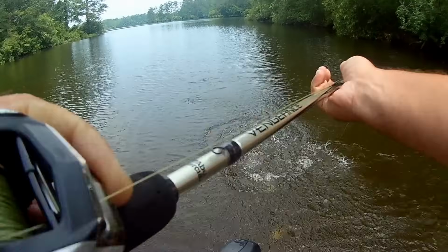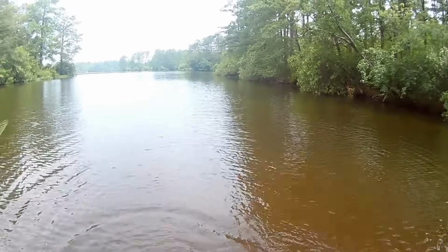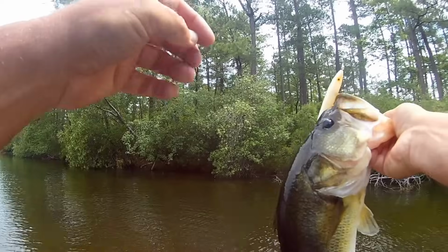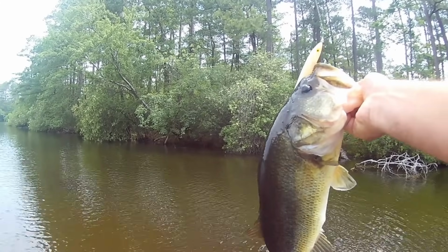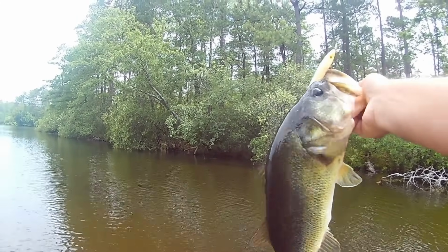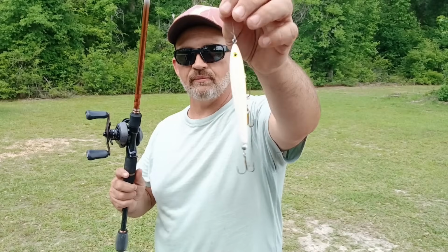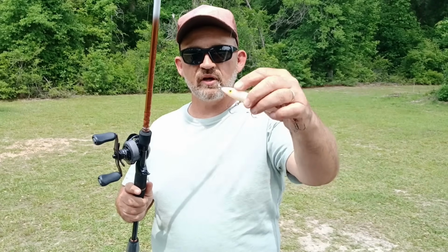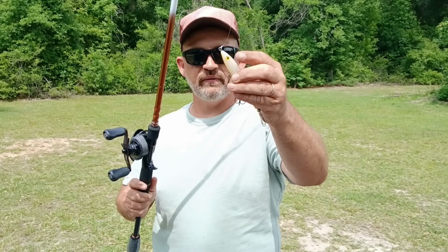And it works similarly to a popper, although it's not nearly as loud, it's not as brash, and it's not as intrusive. You give it some quick twitches, not strong twitches, and because it's tail weighted, it sits in the water like that, and it bobs up and down. And when you twitch it, that front comes over like that, and it spits. It goes spit, spit, spit.